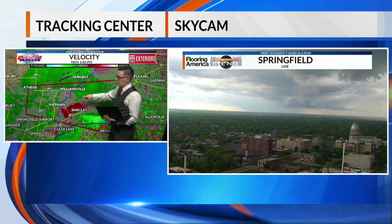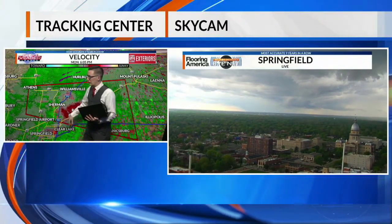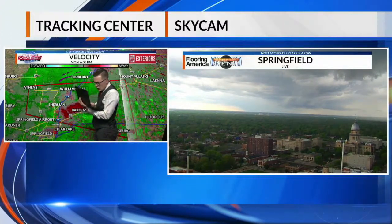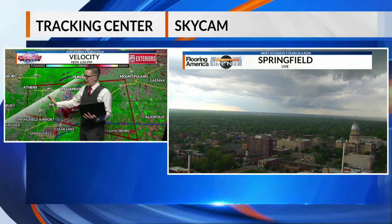I want to say areas west of I-55, we can give it the all clear. That's including the airport, Athens. We've got Highway 29. That looks like Highway 124. Pretty much west of 55 is good from this storm.